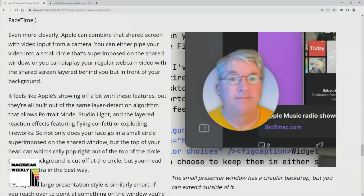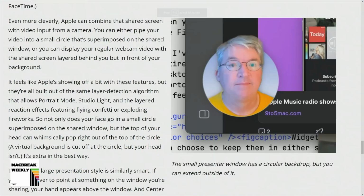First off, if you've got something that is compatible with Center Stage, you are going to be aligned with your head in the center of the circle. They use their object detection technology to erase your background and replace it with a flat background. And you're not in the circle, because they actually designed it so your head sort of sticks out of the circle a little bit. Why did they do that? And the answer is because it looks cool.